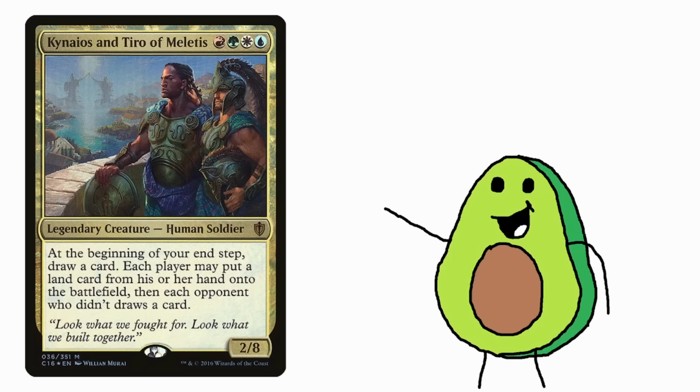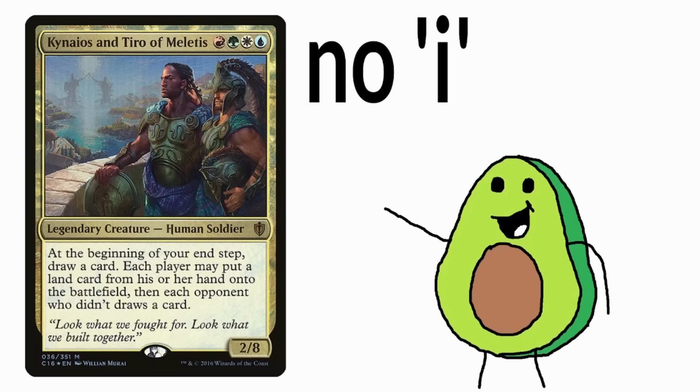Our commander for this deck is Kynios Antiro of Miletus. Red, green, white, blue, 2/8. Beginning of our end step, draw a card. Each player may put a land from their hand onto the battlefield. Then each opponent who doesn't draws a card. We're doing a little bit of group hug just in the commander slot because there's no I in team.